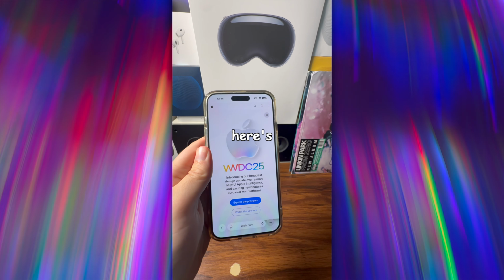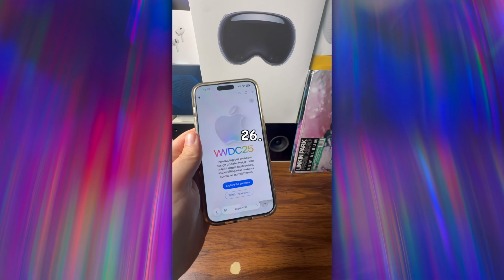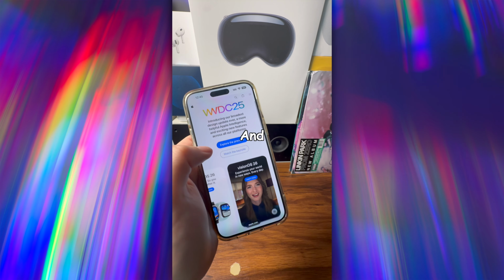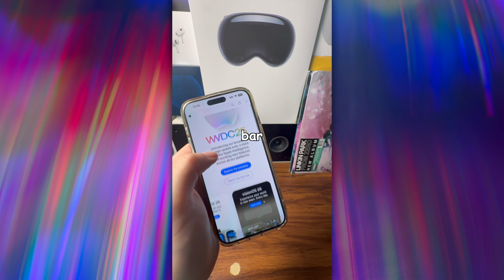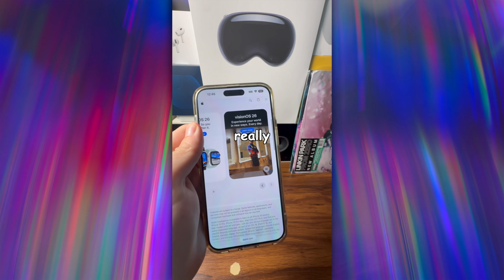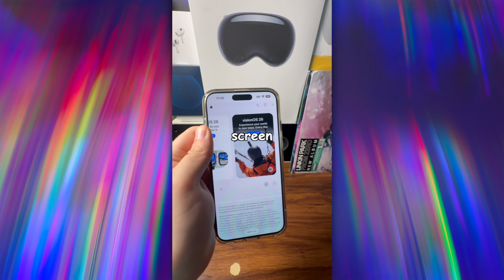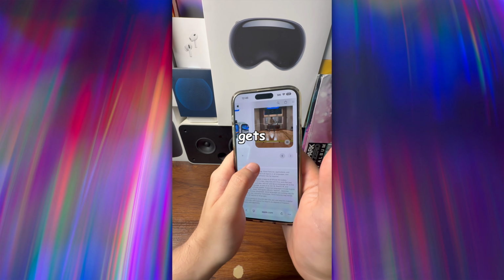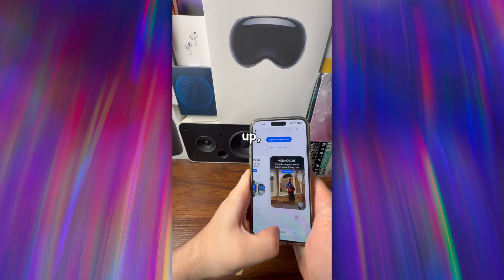Alright, here's a look at Safari in iOS 26. As you'll see, the web page now takes up the entire display, and when I scroll up there, the address bar basically almost completely goes away, and we get to really take advantage of the full screen of our iPhone. Now if we scroll down, you'll see the address bar gets smaller, and when we scroll up, it comes back.